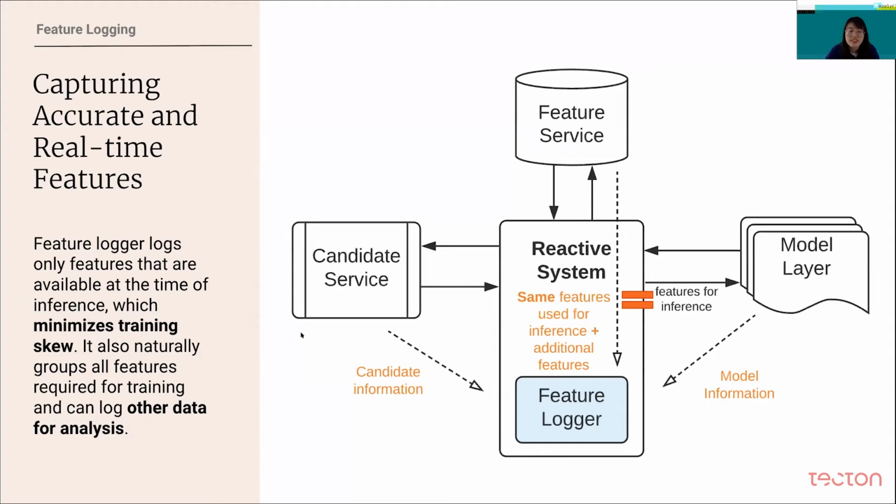Because the feature logger lives inside the reactive system, which talks with all essential services other than the feature store as shown in this graph, like the candidate service and model layer, it can also log information from those services. For example, it can log candidate information such as candidate scores and candidate sources. It can log model information like the model scores. If you have an ensemble model, it can even log the intermediate model scores. Plus, it has access to the request itself, so it can log request metadata for debugging purposes. All of this information helps with downstream analysis, and it can power many explainable ML applications.